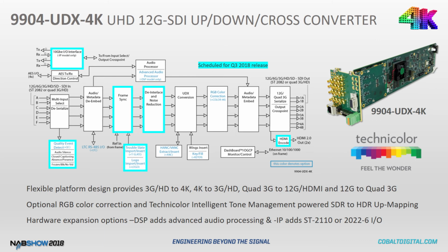So the color correction's available. I had mentioned the Dolby decoding that comes along with the Dash DSP hardware option that adds a daughter card that adds our DSP board. Then you will see a slide that actually shows the licenses available for that. But the Dash IP is where the 2110 2022-6 support will come from, and that is the Cobalt native support that I told you engineering is working on now.